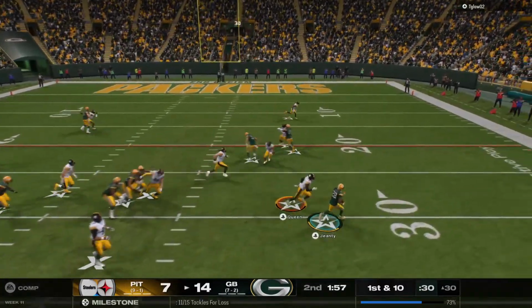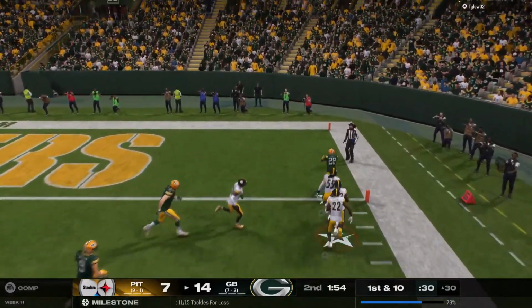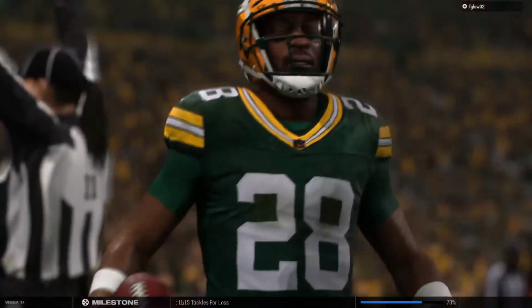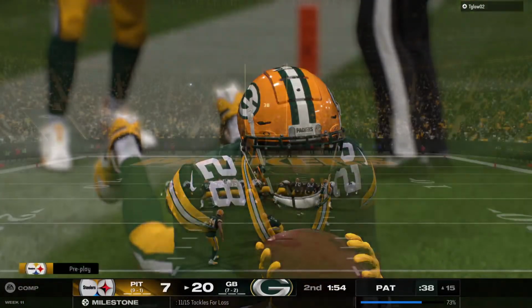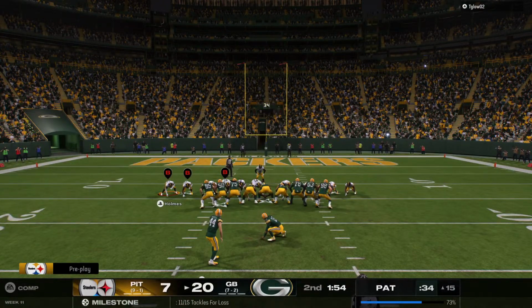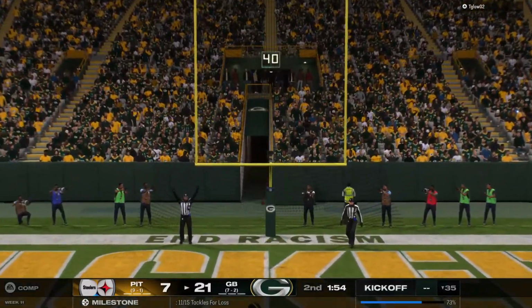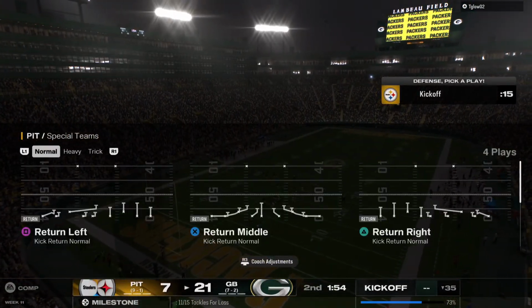From the gun, he'll hand this off. And some room to roam now. And he will get this into the end zone. Touchdown, Green Bay. A great play there with his 2nd touchdown of the game, number 8 on the season. And the Packers have taken a 2-touchdown lead now. Extra point splits the uprights, and it's now 21-7.